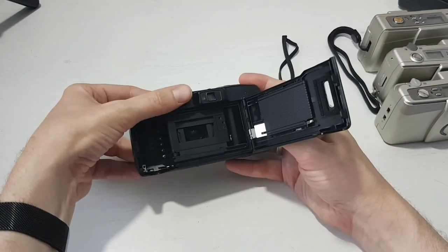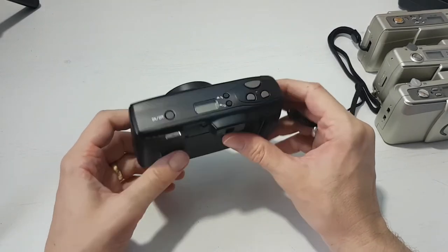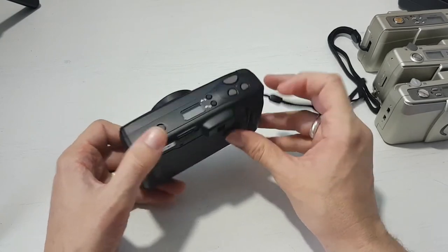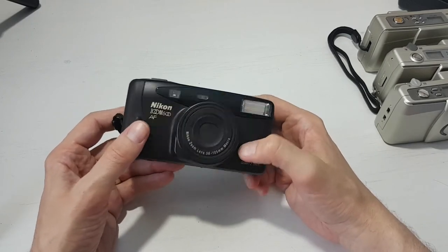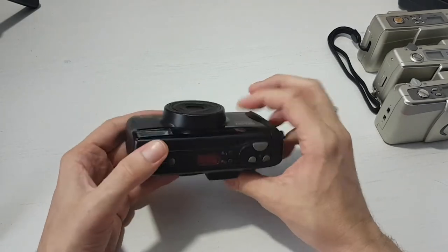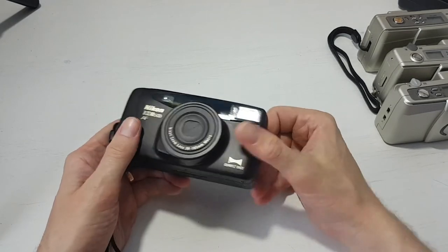It's a bit stiff on this one, you'll see like that, and then you have to... but there you go, it's trying to wind on the film. But I mean, without the vibration reduction, if you're taking pictures at 105 millimeter, it's gonna be hard to get handheld sharp shots. So there's a reason why this was cheaper to buy.